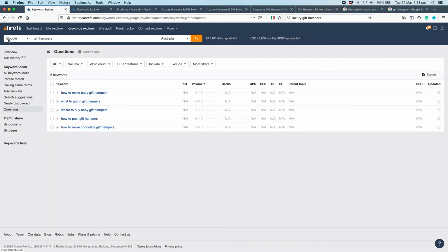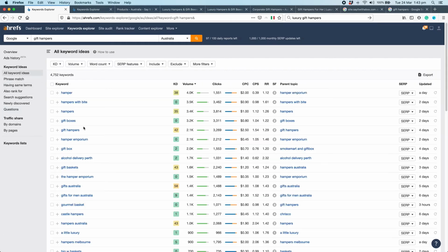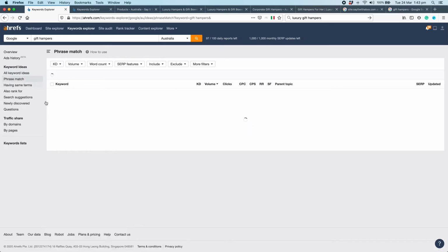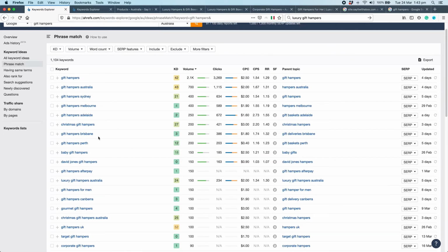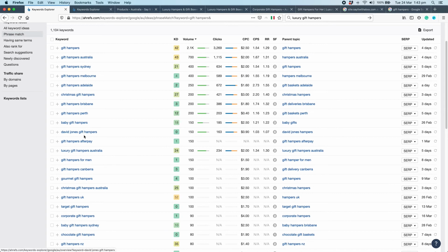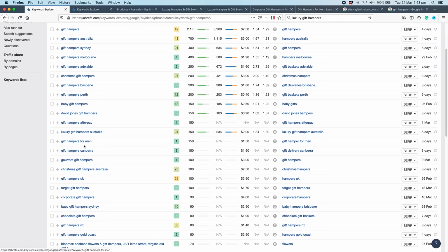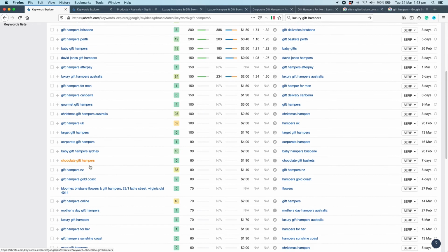We'll go back to keyword ideas. And these give you different keywords. The volumes are an estimate. They're not exactly 100%, but you can see different keywords, what people are searching for around gift hampers. Gift hampers Sydney, Melbourne, Adelaide, Christmas gift hampers, gift hampers Perth, baby gift hampers. There's another category for you to create if you like. If you accept Afterpay, gift hampers for men, gift hampers Canberra. So you can see really the sorts of things that people are actually searching for.